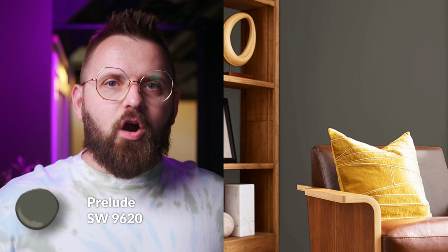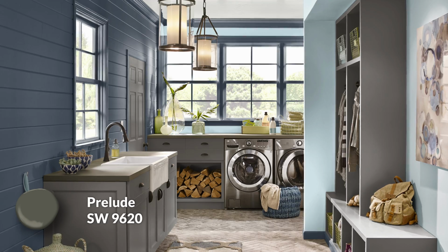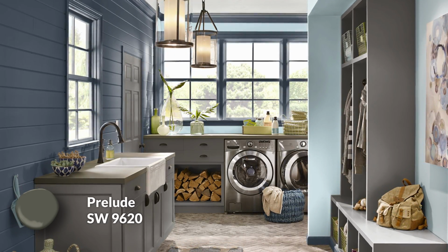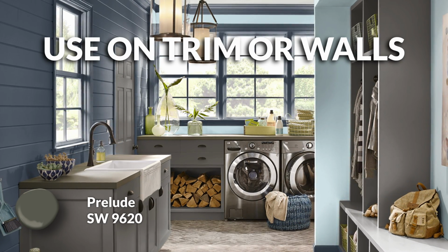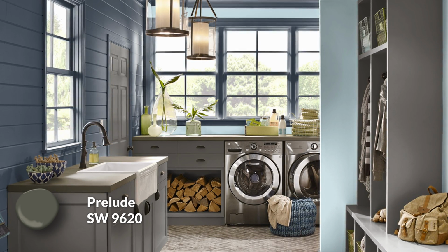Even though it is dark, it doesn't have to be the accent color. You can use this in more subtle ways where it's just sort of tucked away as an accent wall. What's great about this color is it can be replaced with After the Storm, that dark blue we talked about. Both of these choices can be great on trim or on walls, depending on what you wanted to do. If you wanted to double down with the blue, or you wanted something a little more earthy and organic and neutral, you got a lot of options here.